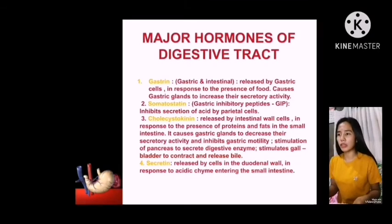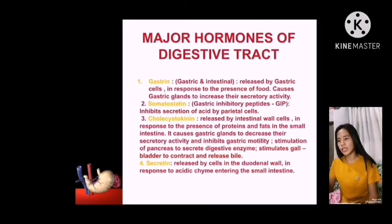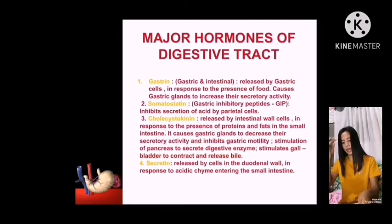And now let's talk about the major hormones of the digestive tract. First one, gastrin. Gastrin, released by gastric cells in response to the presence of food, causes gastric glands to increase their secretory activity. Gastrin is localized in the gastric antrum, that bottom part of our stomach. Gastrin stimulates secretion of gastric acid and intrinsic factor from parietal cells, and it also stimulates secretion of pepsinogen from chief cells.